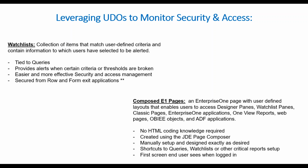Now, this is in JD Edwards alerts. These are not the notifications that were spoken of earlier. Again, we'll see in a minute. It allows for easier and more effective security and access management because of those alerts.